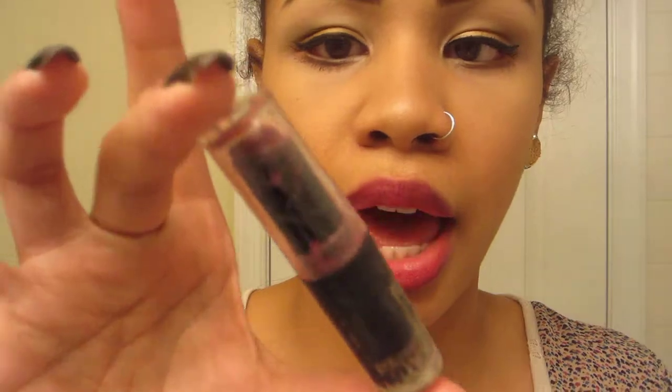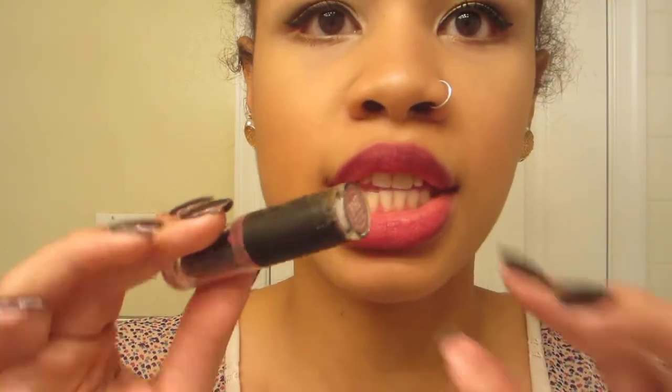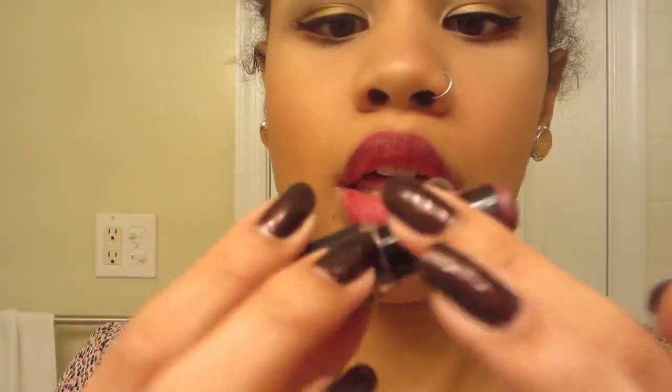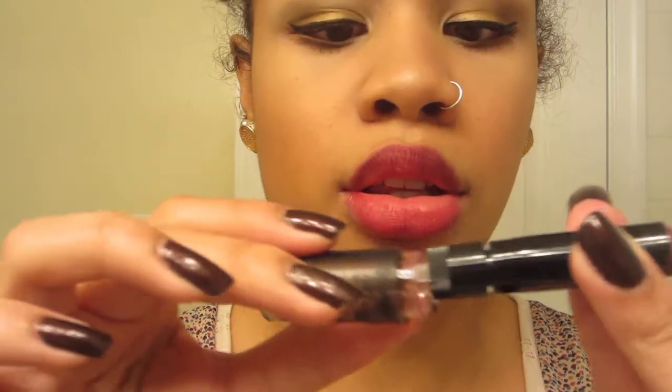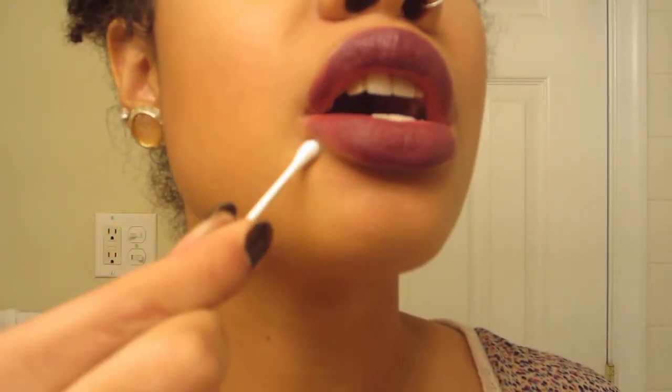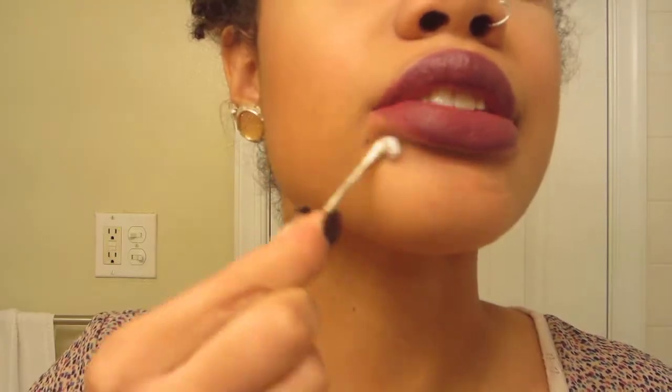Using Wet n Wild's Megalast lipstick. This is in 916D Ravin Raisin, and it looks kind of janky because the packaging really sucks, but the color is really pretty, so I'm going to put that on top. Okay, now you can go in with a concealer brush and conceal around the edges if you go outside the lines like I always do. But if you're lazy like me, you can take a Q-tip and just wipe away mistakes.